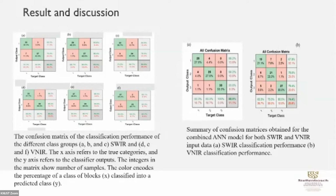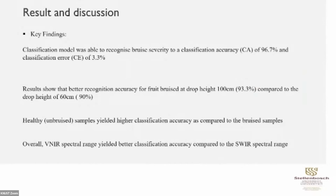To summarize, you can see that our model was able to classify the samples with an accuracy of 96.7%. We can also see that the bruise conversion rate was highest at 93.3% for the drop height of 100 centimeters compared to the drop height of 60 centimeters. We can also note that the bruised samples yield more accuracy compared to the unbruised samples. But overall, we can see that linear spectral yielded better classification accuracy as compared to the sewer spectral range.